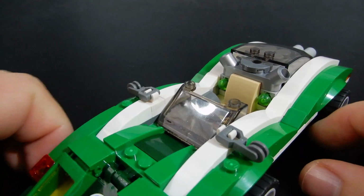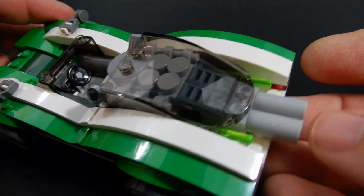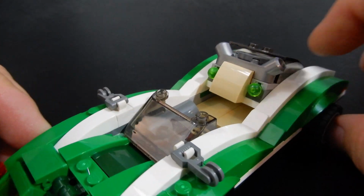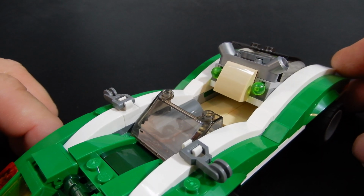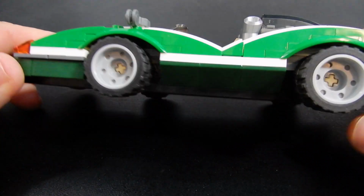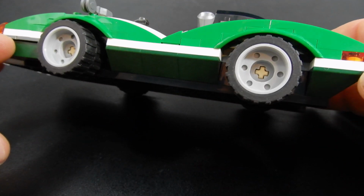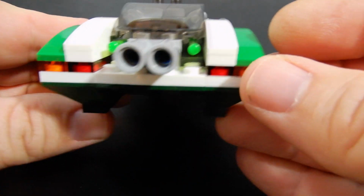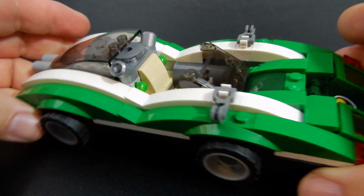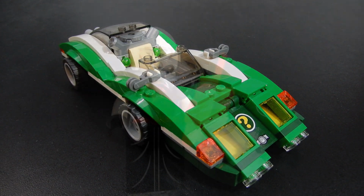The seat is nicely done. Then there's this nice engine compartment on the back with dual exhaust. And this actually elevates a bit, and that is because there are 2 rocket launchers there with spring-loaded shooters that you can send off to try and hit your enemy, in this case Batman. We have the suggestion of some lights on the front and back, and nice dual exhaust, some big wheels there. Overall, a pretty cool little vehicle, and it was a fun build.